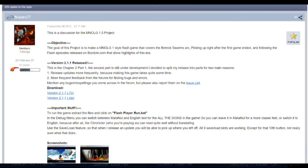A talented fanbase, as the easy decompiling of Flash files means it was possible to mod the game relatively easily, which got a bunch of hacks based on the engine as sequels. One of them, the Bohrok Swarms, currently under development by Nuparu77, earned itself a spot on the Biomedia project with the official games, which means it's probably worth looking at too. More on the merits of a fan project, as I'm probably not going to really enjoy it.